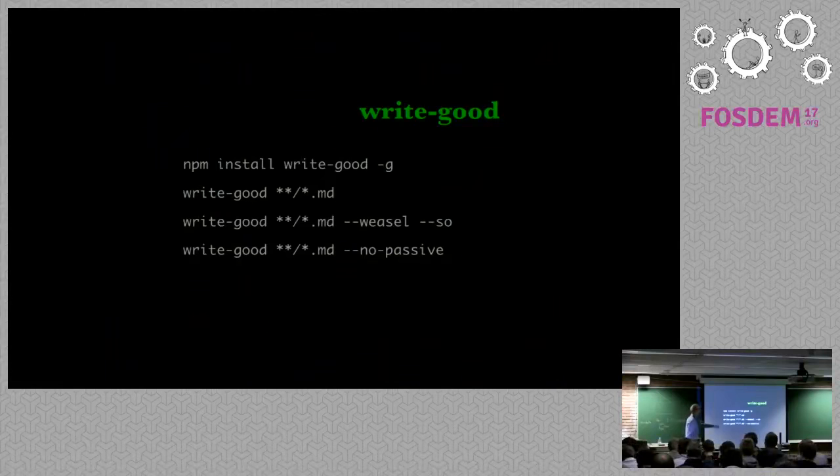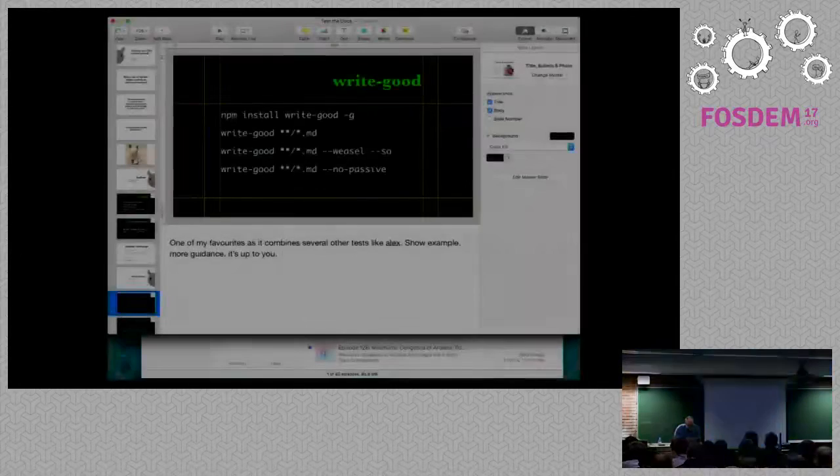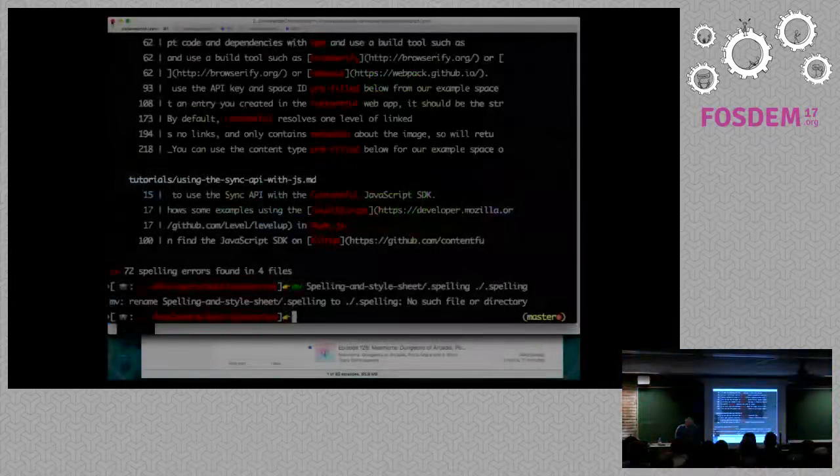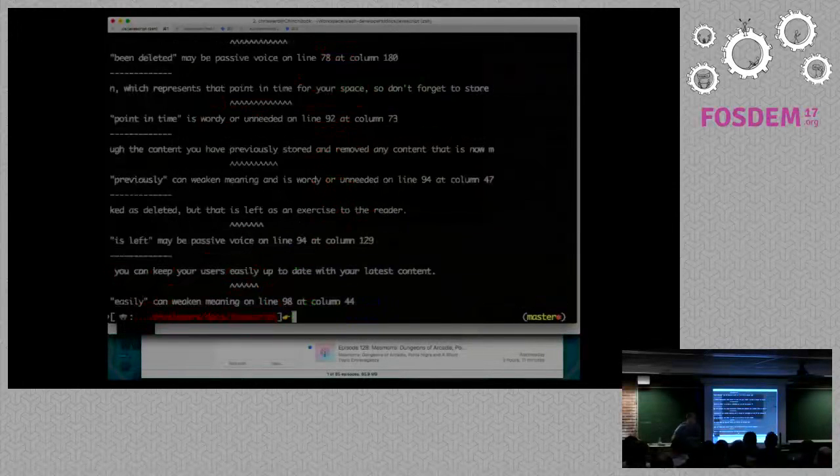I don't know. But you can see here, so again, it's an NPM module, works in a similar way, and by default it'll run all tests, or you can run particular tests, or you can run all tests ignoring particular tests, basically. So again, I will show a quick example of this. Just run it on everything.